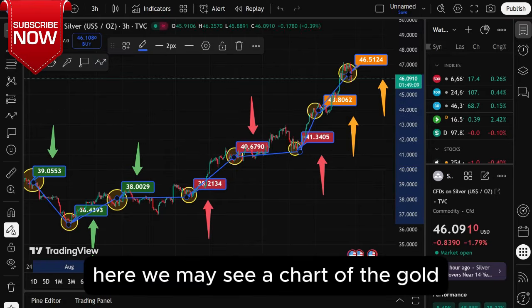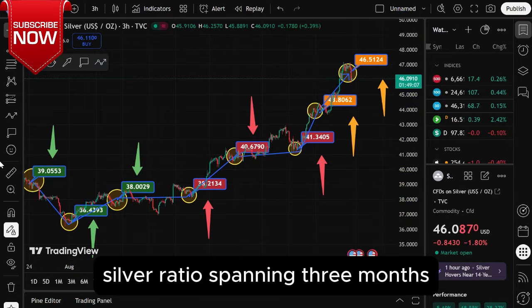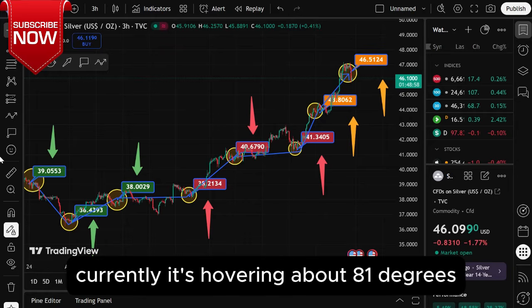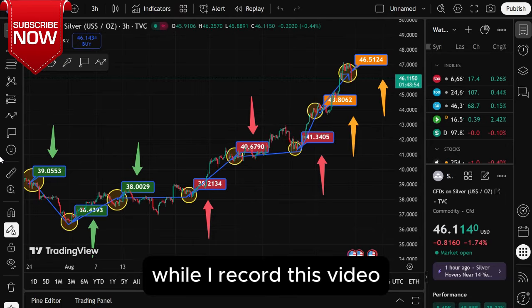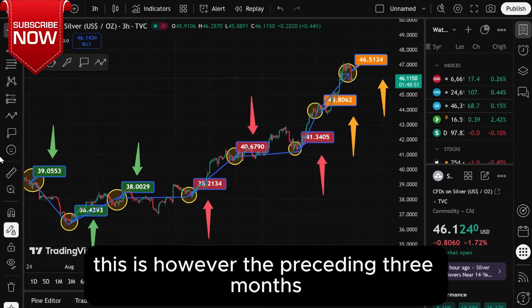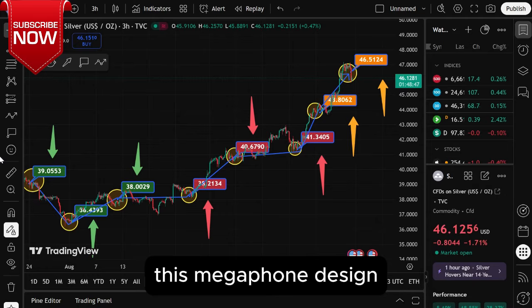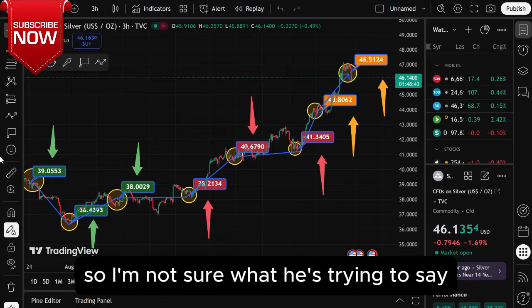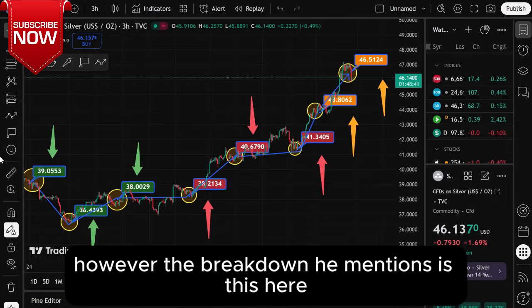Here, we may see a chart of the gold-silver ratio spanning 3 months. It was previously mentioned that it was at 83 or 85. Currently, it's hovering about 81 while I record this video. This is, however, the preceding 3 months. This megaphone design doesn't really match up with these candles very well, so I'm not sure what he's trying to say. However, the breakdown he mentions is this.